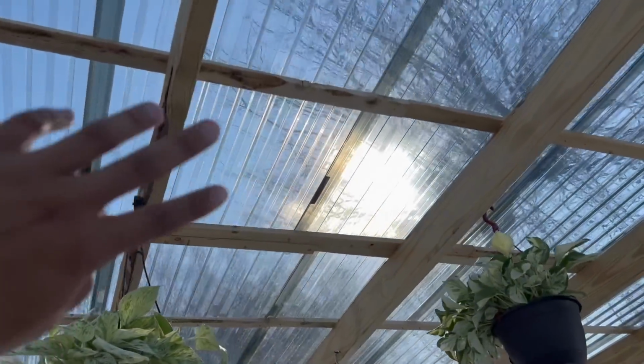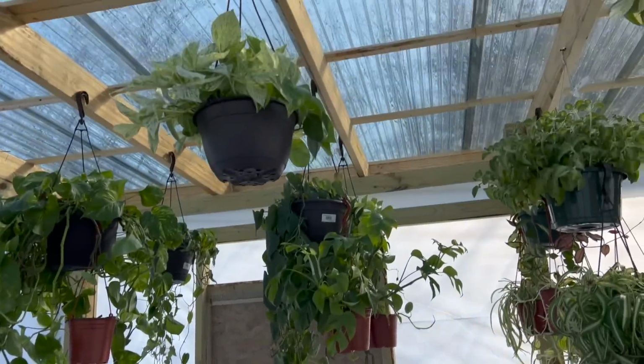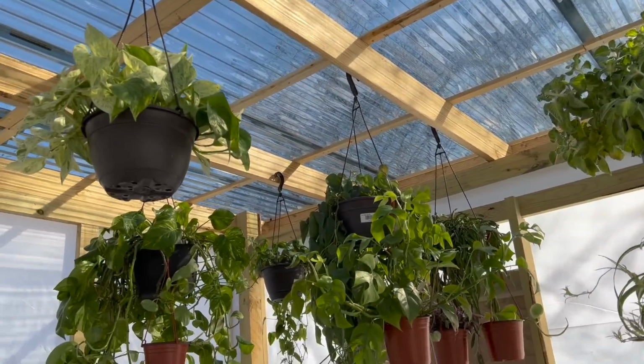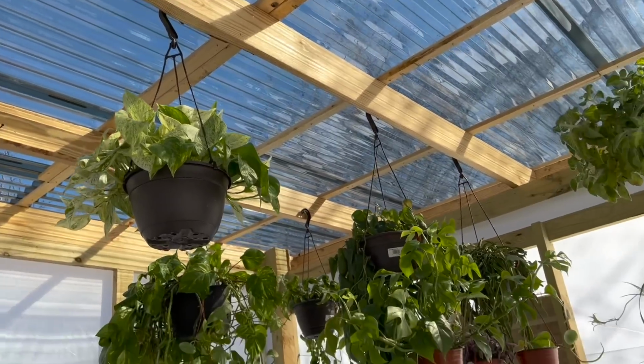Again, this is basically like a shade thing. If I see they're getting burnt, then I'll move them down, but they should be fine where they're at. I do expect a little bit of burn, but the forecast was very cloudy, and now it's nice and sunny, so they should be able to harden off with the sun. And again, I really don't think it's gonna work out.